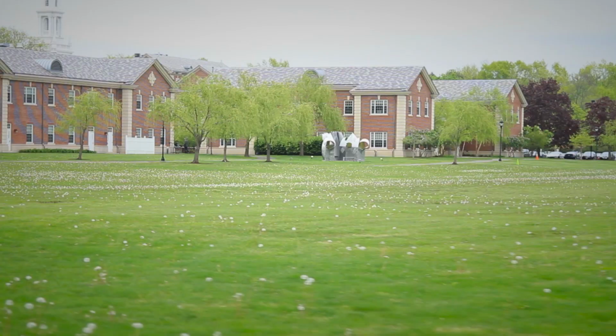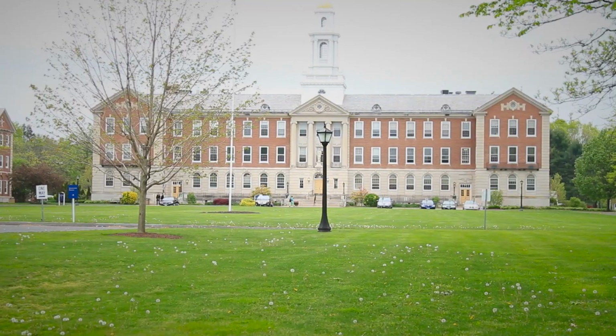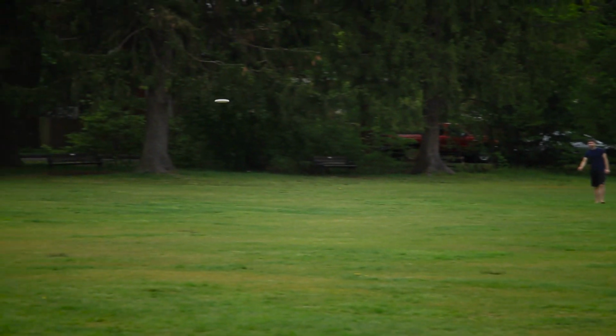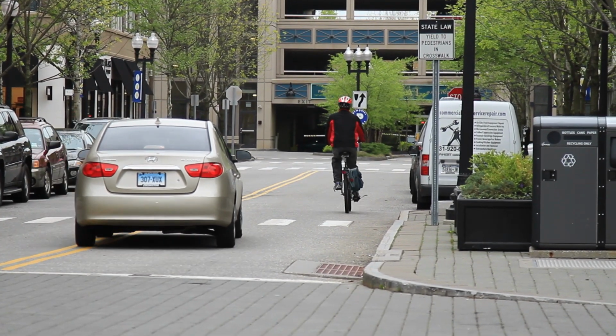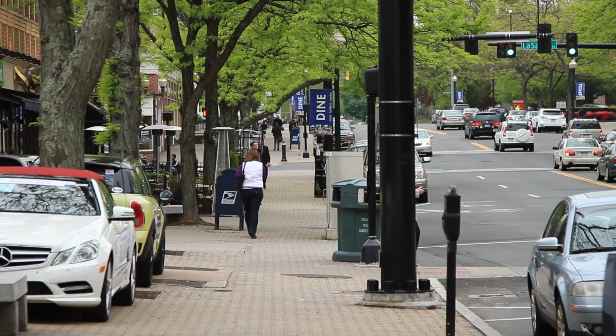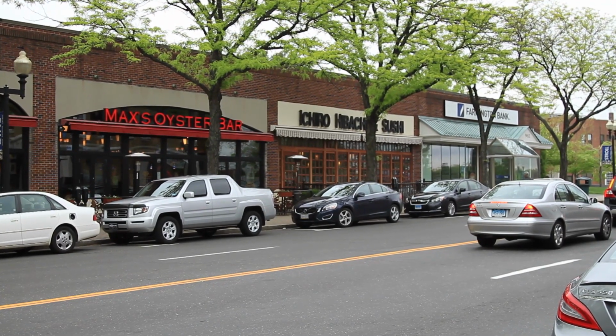It's a college town. There's a few different colleges here, St. Joseph's, you have Trinity College, and a branch of UConn is here in town. So the town is always bustling. There's always things going on here. You will never go bored in this town. If you're looking for a town to do something in, West Hartford is it.